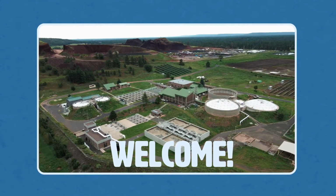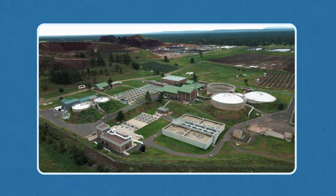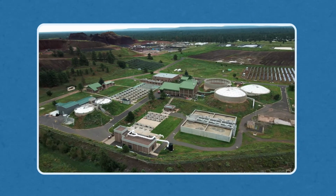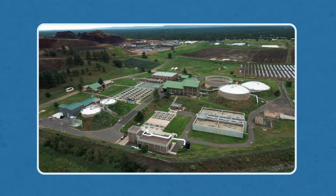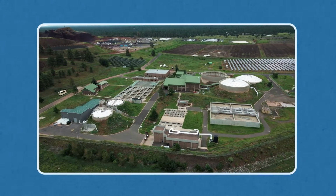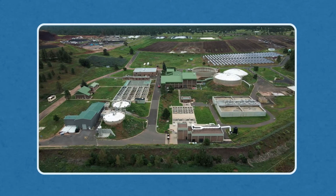Welcome to the Wildcat Hill Water Reclamation Plant. This plant has been in operation for over 50 years, treating Flagstaff's wastewater into Class A reclaimed water for reuse and release. Wastewater goes through a number of processes to extract the waste from the water, and each step is critical to produce the highest quality A+ reclaimed water for our city.